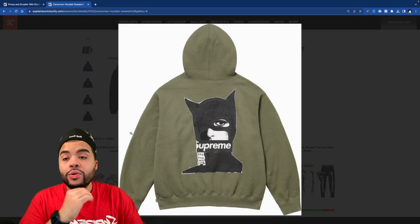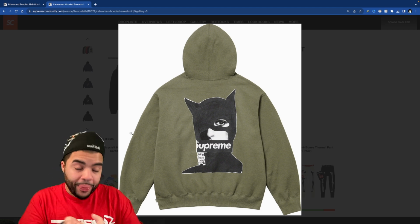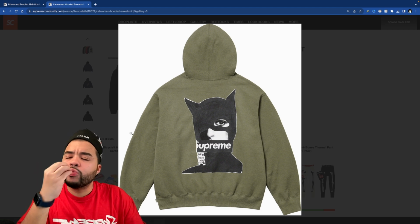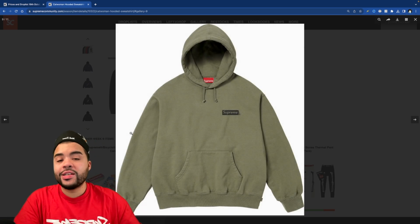Definitely a banger. Low-key, if I wasn't leaving on a trip, this would be something I'd consider buying, especially with a pair of kicks that I got that would go so clean with this right here, but damn, I'm still debating on picking this up. We're gonna have to see.